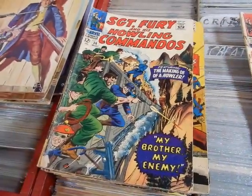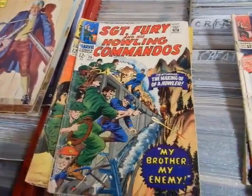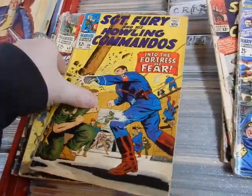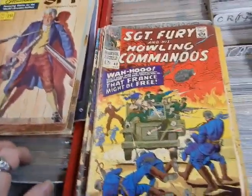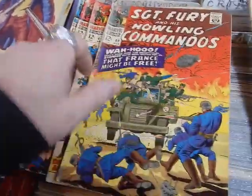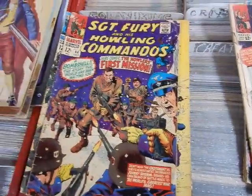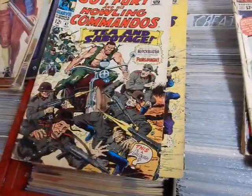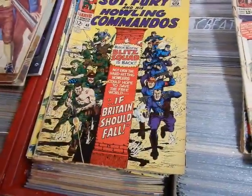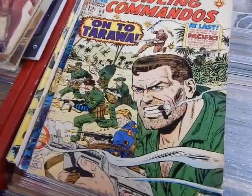And here's some actual issues of Sergeant Fury and his Howling Commandos. Issue 36, 37, 39, fighting the Krauts, fighting real Nazis. These are real Nazis, not made up poser Nazis. Number 40, 41, 44, look at that purple cover. 47, that's a John Severin cover. 48, for he's always got his cigar in his mouth. See, look at that, got that stogie. Smoke that stogie.